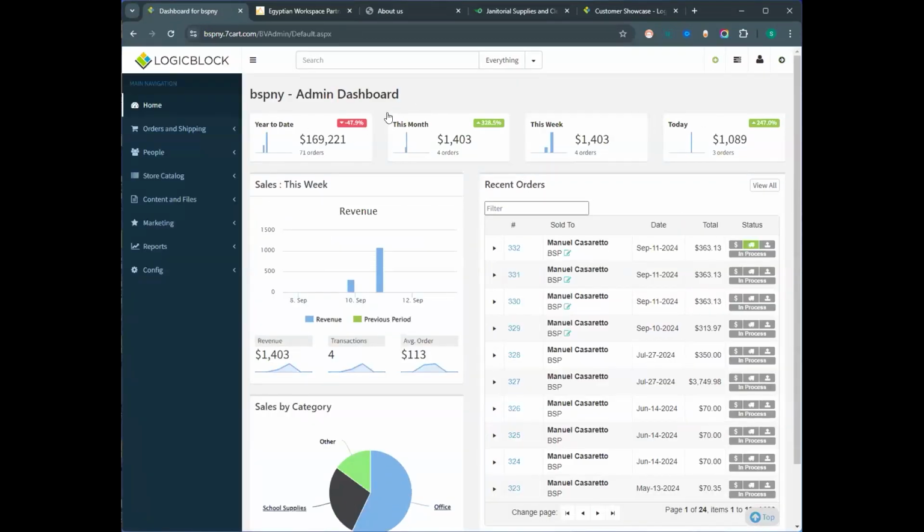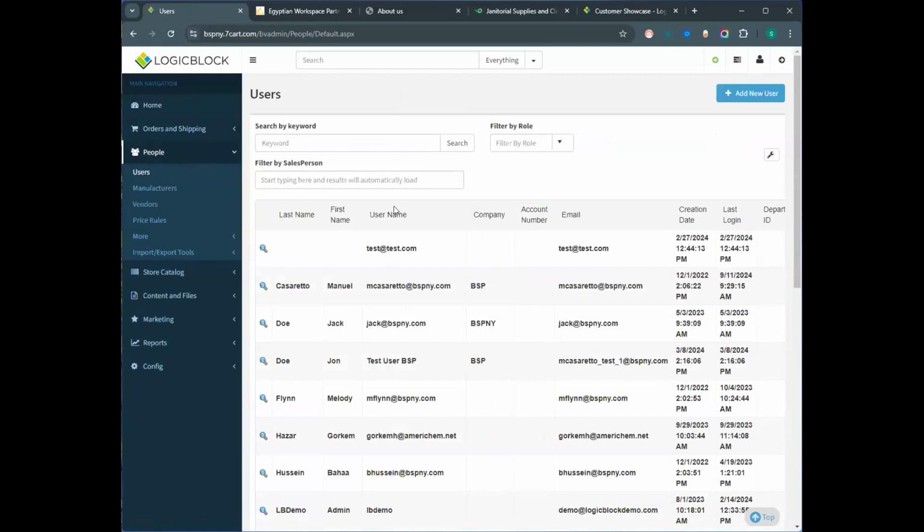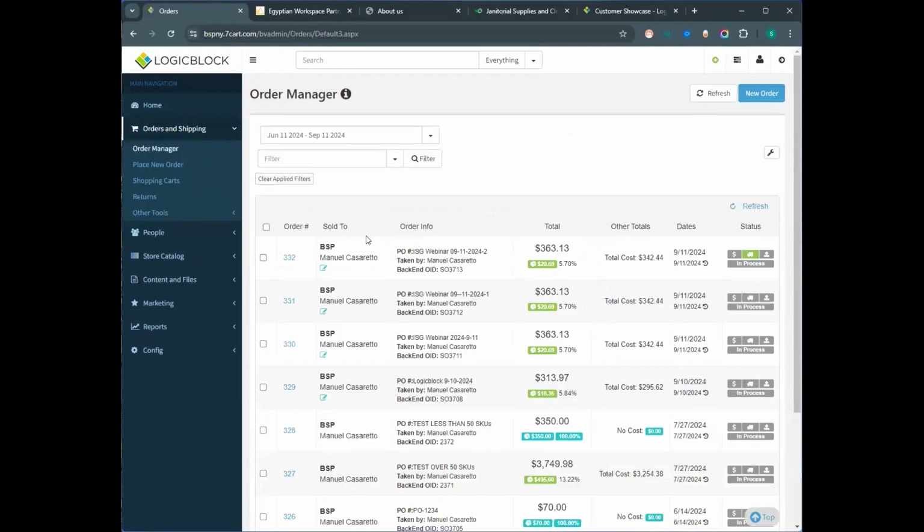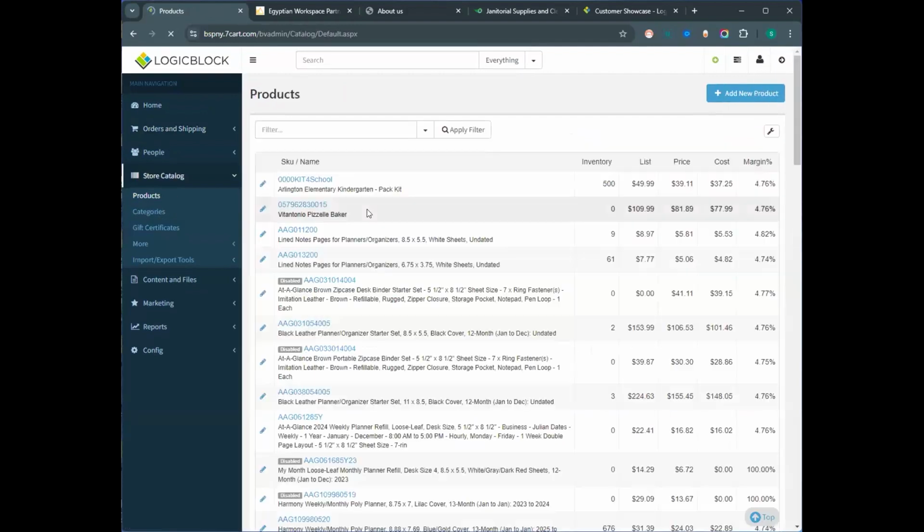And from here, this is like a back office for your store. You can see all of your order data. You can see recent orders, revenue, and things of that nature. And from this menu on the left-hand side, you can manage and edit most of your site, and that could be something like creating and editing a user, or managing a sales order under the order manager, and seeing all of your recent orders here. Maybe you need to edit a product or create a new one, or look at some product information that would be listed here under products.